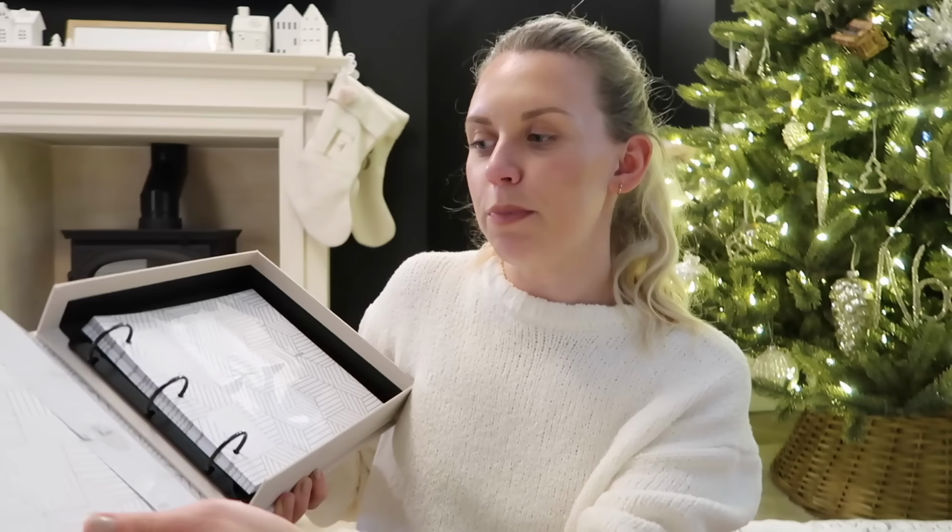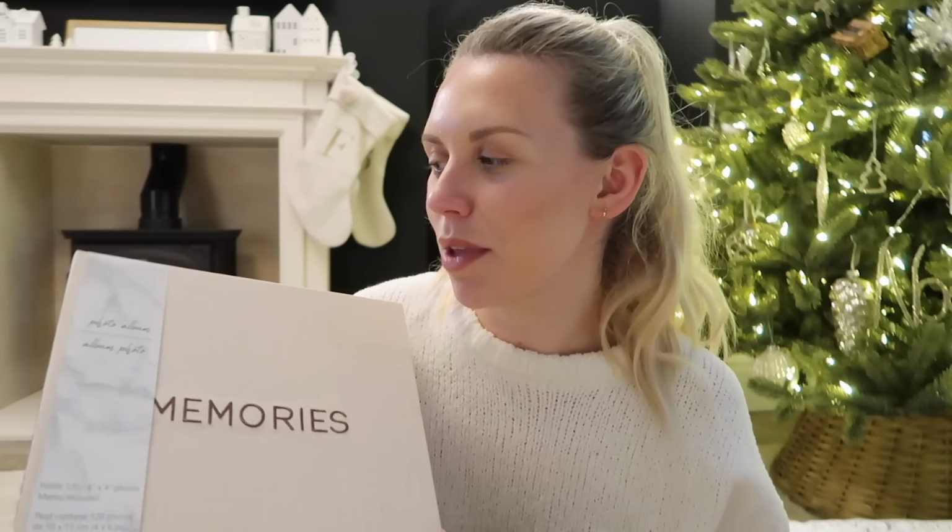A linen memories box, which you can fill with loads of different photos. It says it holds 120 photos. Wow, best get filling it. And it's just like that. But because it is quite thin and they don't take up much space, it could be a memory box of other things as well, maybe tickets or something you can pop in the little slots, not just photos.